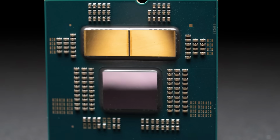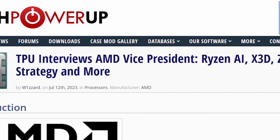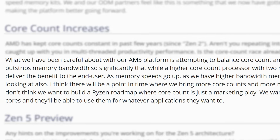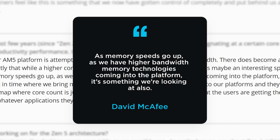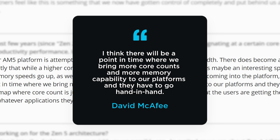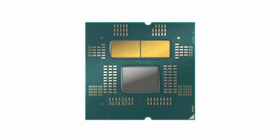And lastly for today, AMD goes over core count increases and what they're doing with Zen 5. This story also comes from that interview with TechPowerUp, where David McAfee was asked about core counts, and in his answer, he goes over the memory bandwidth issues when adding more cores. He ends up stating, quote, "As memory speeds go up, as we have higher bandwidth memory technologies coming into the platform, it's something we're looking at also. I think there will be a point in time where we bring more core counts and more memory capability to our platforms, and they have to go hand in hand." Basically, more cores are coming, and while it doesn't sound all that likely that we'll get a big core increase with Ryzen 8000, it could be possible.